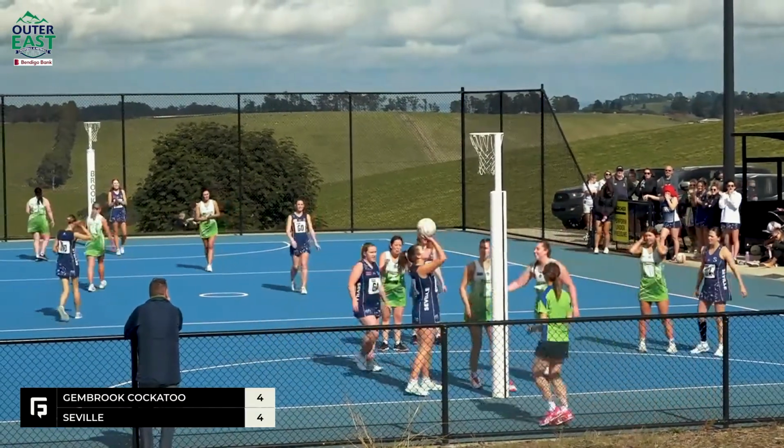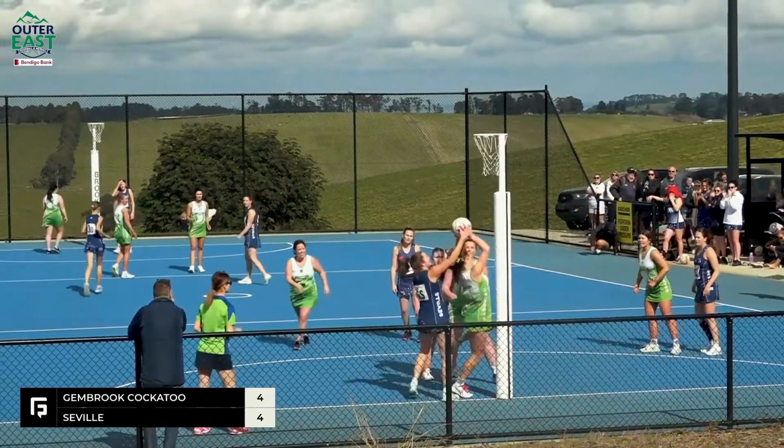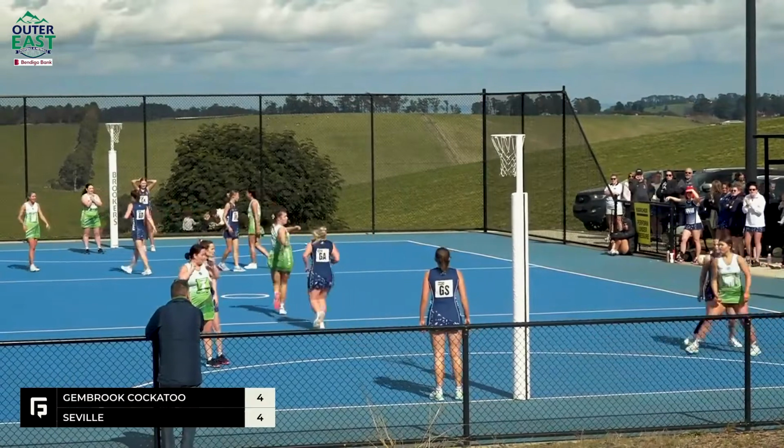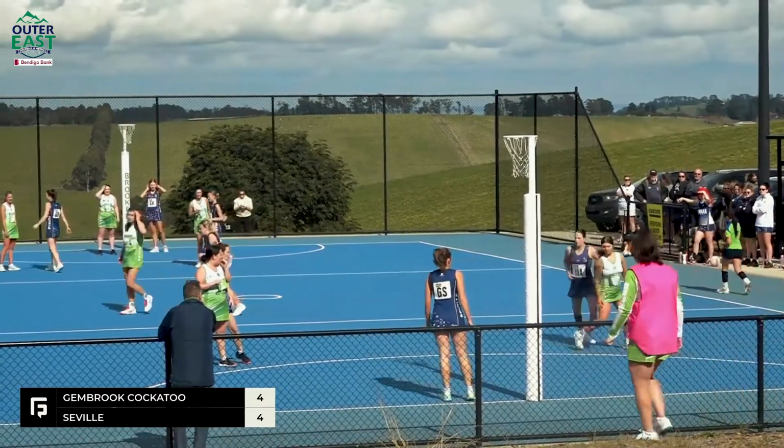That's a good pass. McDonald got into good position. Doesn't quite get it. And beautifully done there by Bowden, cutting it off. So they hold off the Gembrook Cockatoo defence. They've done that pretty well.